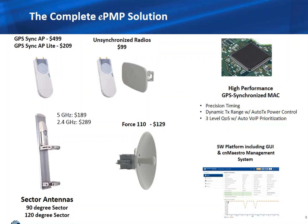And then finally, we have a product that we call the Force product. That is a combination of a radio with a high-gain dish antenna for a very cost-effective price. So if you have long-range connections you need to make and need high bandwidth, that's a good choice for doing your backhaul configuration. So these are some simple building blocks in the ePMP portfolio, but really what makes this thing work is the software that runs on it that makes it operate as a very high-performance backhaul system.